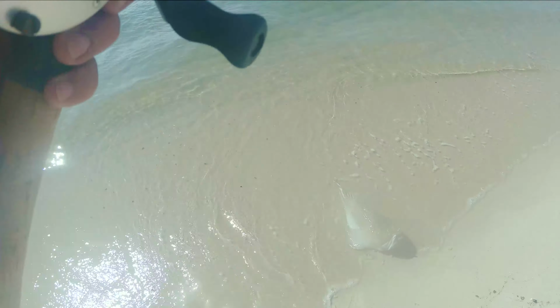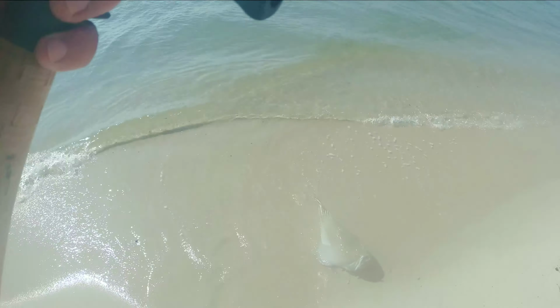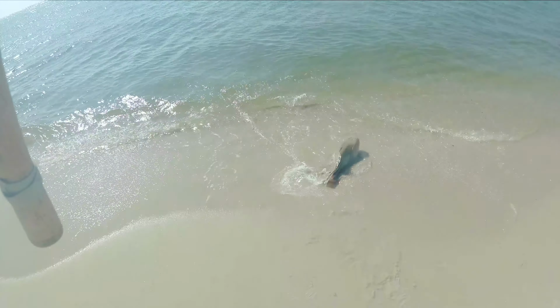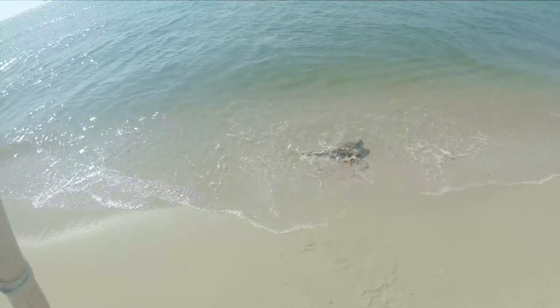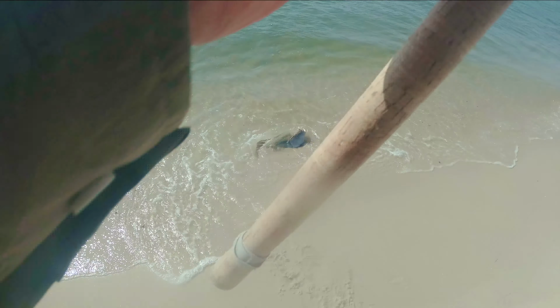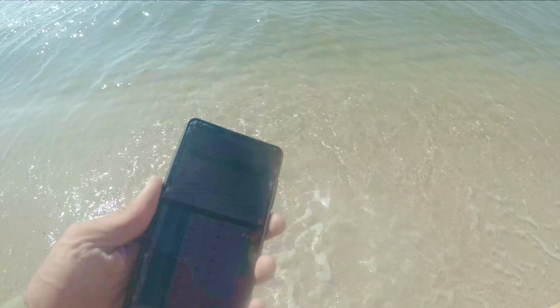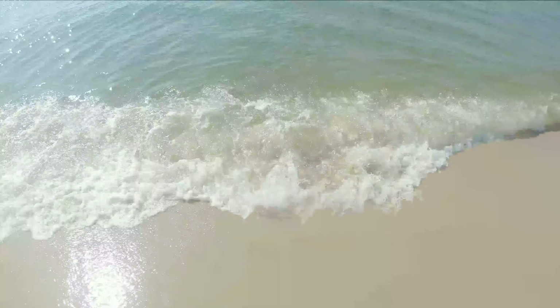You gotta be careful with these guys. This thing is huge. Probably the largest one I've ever encountered. So let me take a picture real quick. Oh, it's gone. Buried itself in the sand.